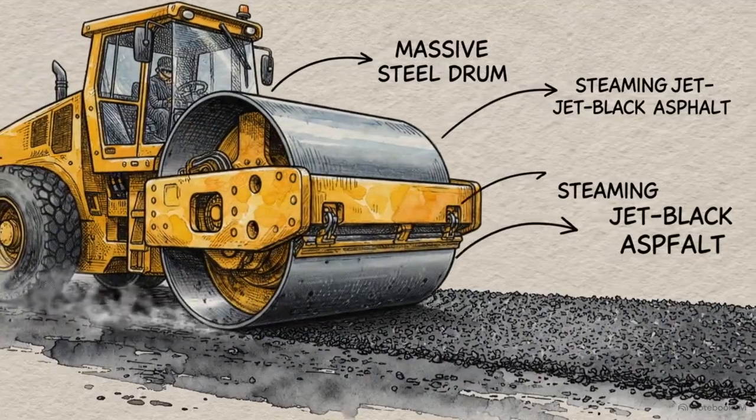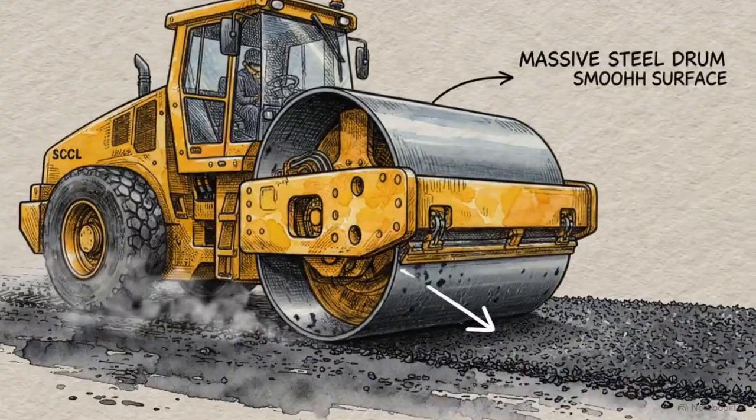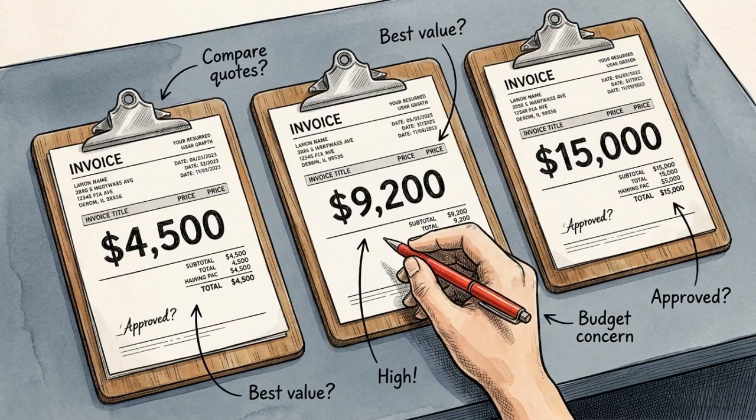Liquid hot asphalt poured and pressed flat is one of the most durable surfaces you can put on a property. But if you decide to pave a driveway or a parking lot, you are going to encounter an immediate problem. You will likely call 3 different contractors, ask for the exact same project, and receive 3 radically different price quotes.